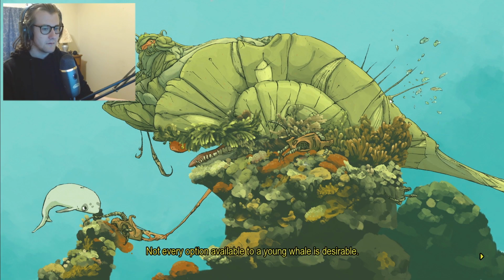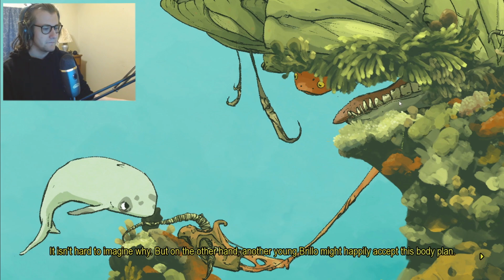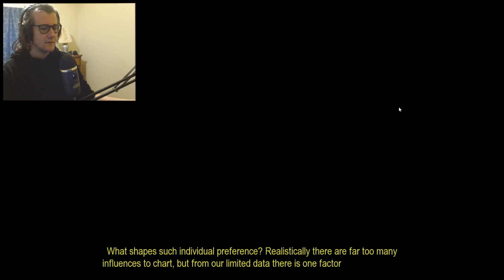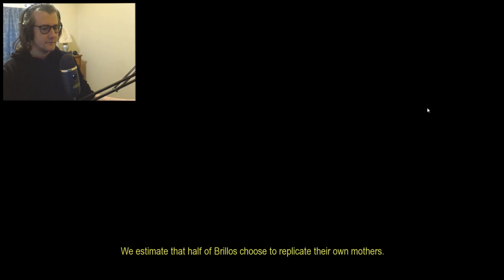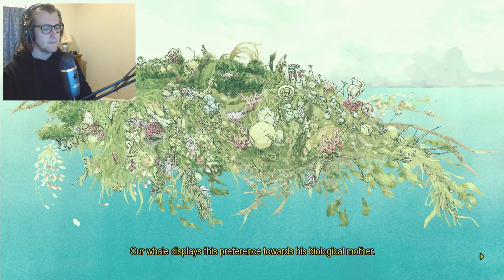Not every option available to a young whale is desirable. This old-timer is welcoming, but our whale is visibly uncomfortable. It isn't hard to imagine why. But on the other hand, another young Brillo might happily accept this body plan. Maybe. What shapes such individual preference? Realistically, there are far too many influences to chart, but from our limited data, there is one factor that stands out. We estimate that half of Brillos choose to replicate their own mothers. Yep. Our whale displays this preference towards his biological mother.